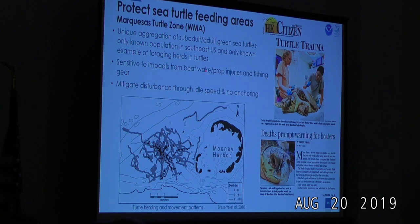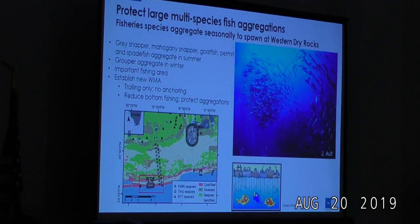And by establishing this as a wildlife management area where we only allow this to be a no-wake zone, what we're really going to do is minimize the disturbances associated with boat movements through there, and also the likelihood of injuries to these turtles as they come from the grass bed onto the surface, so that we'll really reduce how many of these turtles die from these boat incidents.